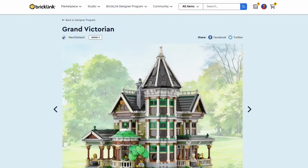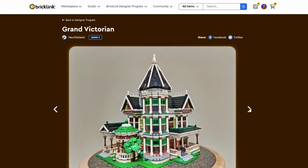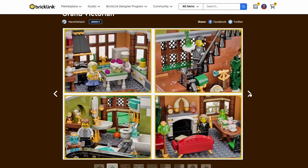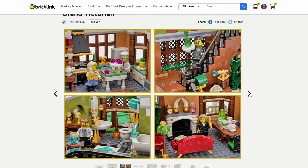The Grand Victorian, this is a fancy submission, so I want to play the fancy Victorian music whenever I look at this, and the designer actually brick built this in real life. So massive credit to the designer for being able to actually source the parts, put it together for real, make sure that all the angles work, and the interior is amazing. It's so fancy. You have like some cake, you have the bathroom. I've never seen a fancier bathroom in Lego before.